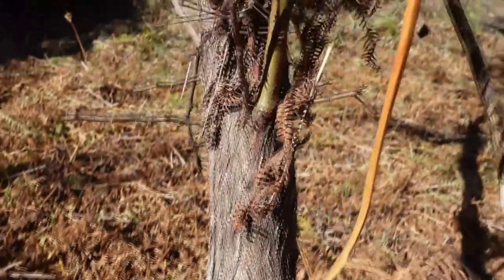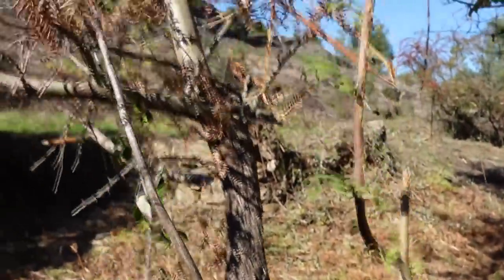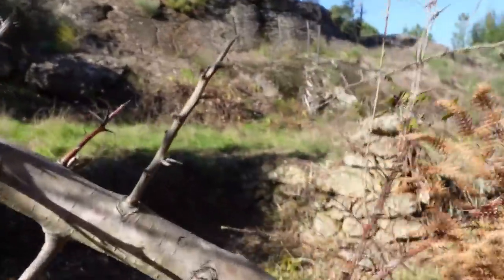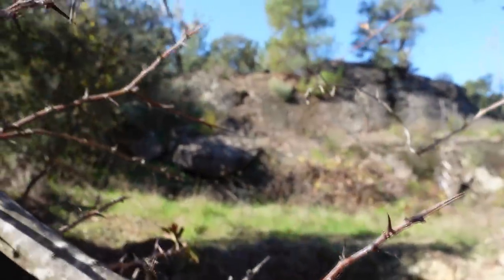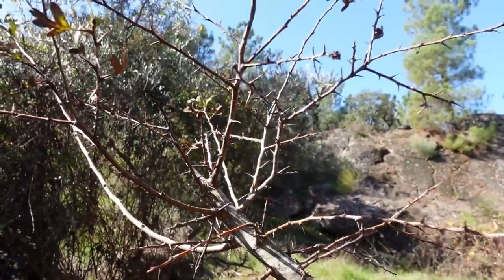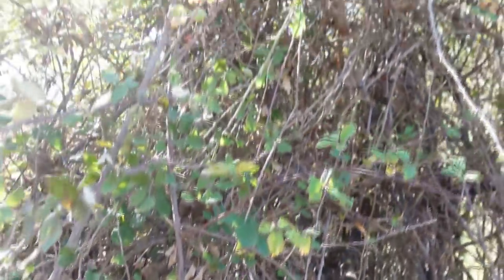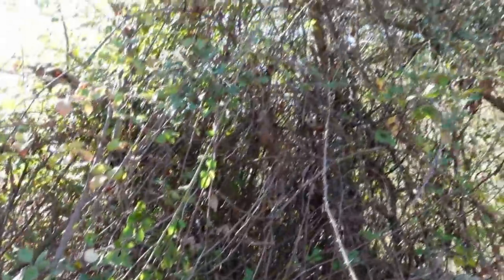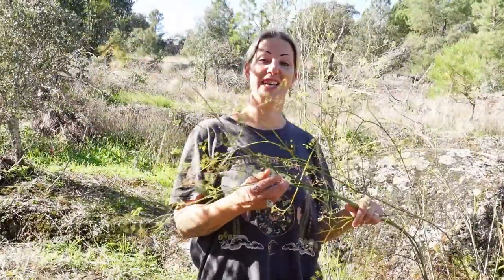Here's a look at the bark and thorns of the hawthorn tree. Have a look at some of these thorns. Seriously spiky. We have a lot of brambles around and about on our property, and we're just going to let them do their thing in the hope that we get blackberries off of them next year.